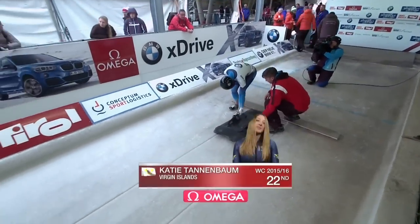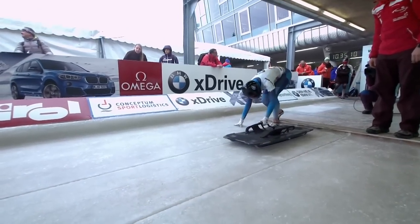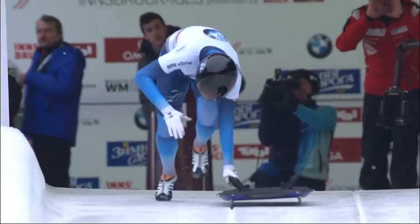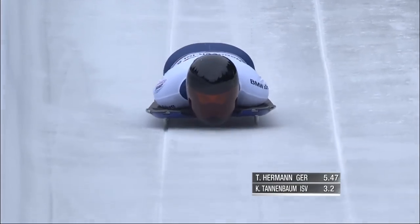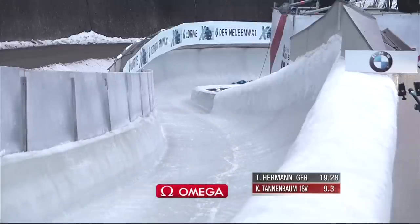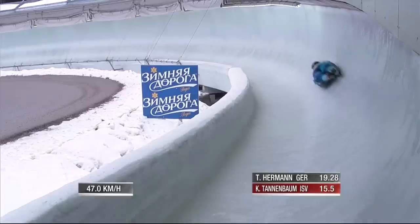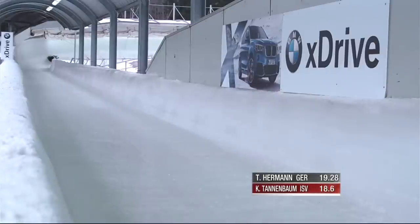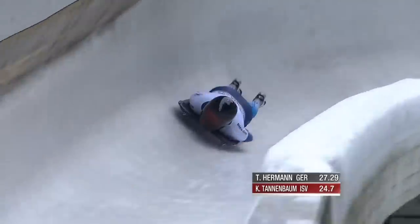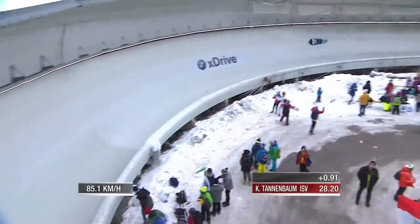24th of starters is from the warmest native land, the Virgin Islands, Katie Tannenbaum. Spends most of her time sliding in North America for obvious geographical reasons. Right in position, you can see her eyes desperately focusing on corner one, coming into corner two. She got onto corner two quite early, so we'll see how the exit is then affected. Just using her toe, dragging her toe along to keep in the right line. Spent Christmas on the beach in 30 plus degree temperatures, came straight to Lake Placid where it was minus 27, just a little. Yeah. So now going into Kreisel with quite a late line.